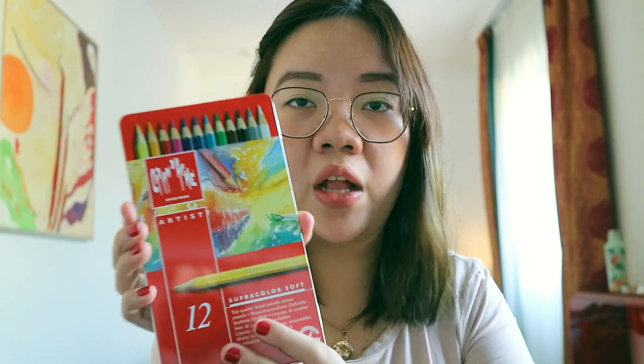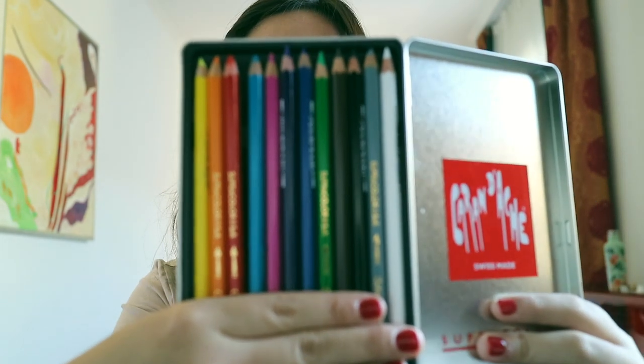This is a set of 12 in the regular colors, but I actually bought a set. If you've watched my Germany haul, I actually bought a set of Super Colors from Munich, and I got really specific colors, which I'll also show you later for comparison. But these are the basic colors. These are also water soluble, meaning they're technically watercolor pencils, which is always good because I like using them for my urban sketches and travel illustrations.